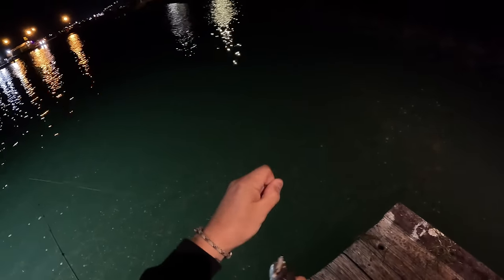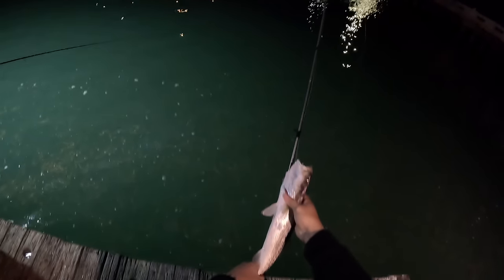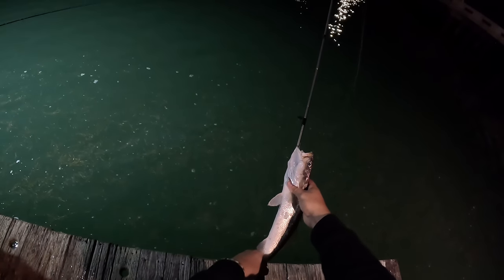Let me check. Long and skinny. Yeah, I caught one like this the other day. Weird looking. He barely makes it. Just release him? Yeah. He's right at the 15 inch mark.